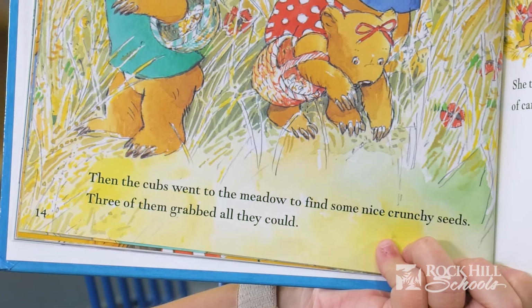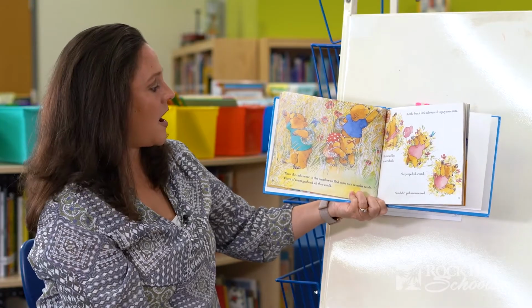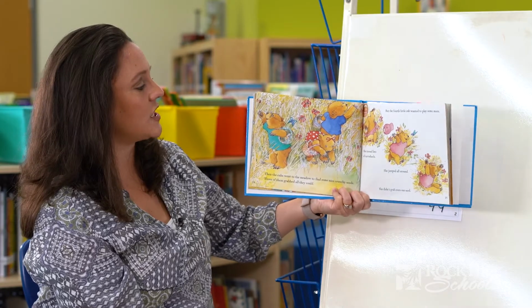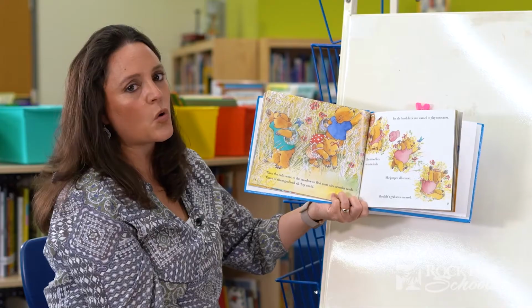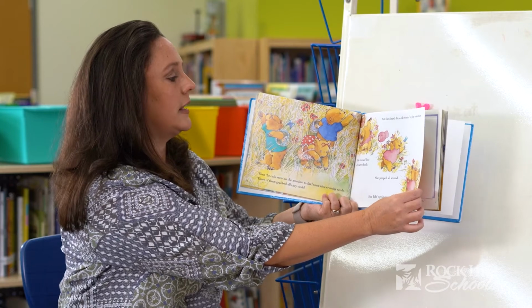Then the cubs went to the meadow to find some nice crunchy seeds. 3 of them grabbed all they could. But the 4th little cub wanted to play some more. She still hasn't learned her lesson, has she? She turned lots of cartwheels. She jumped all around. She didn't grab even 1 seed. Oh my goodness. What are they going to do with her?